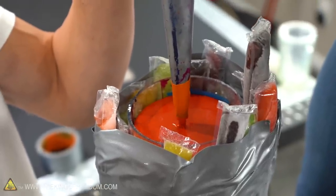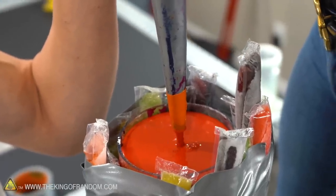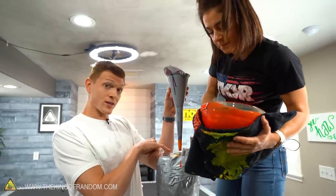That looks pretty. I think we can call it there. Yeah. It is a little bit lopsided, so we can see there's a little bit of surface tension holding it above the pipe on this side.